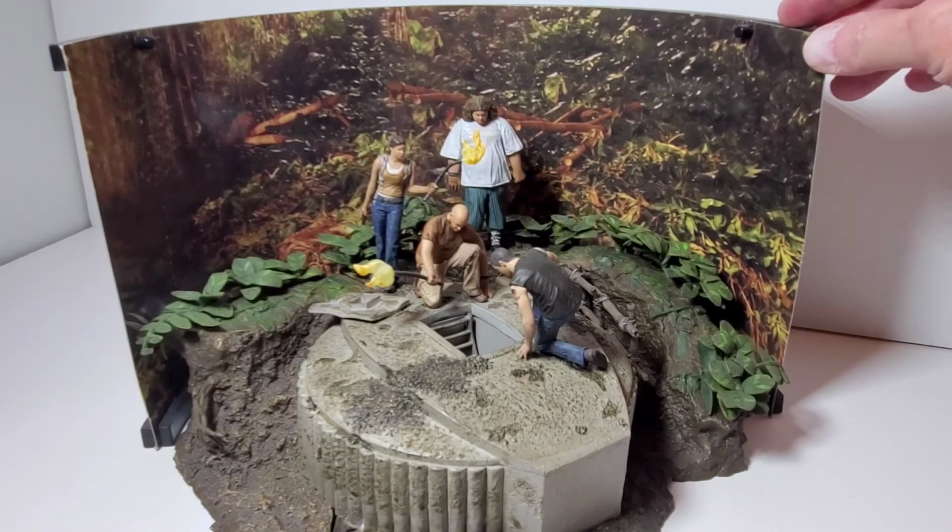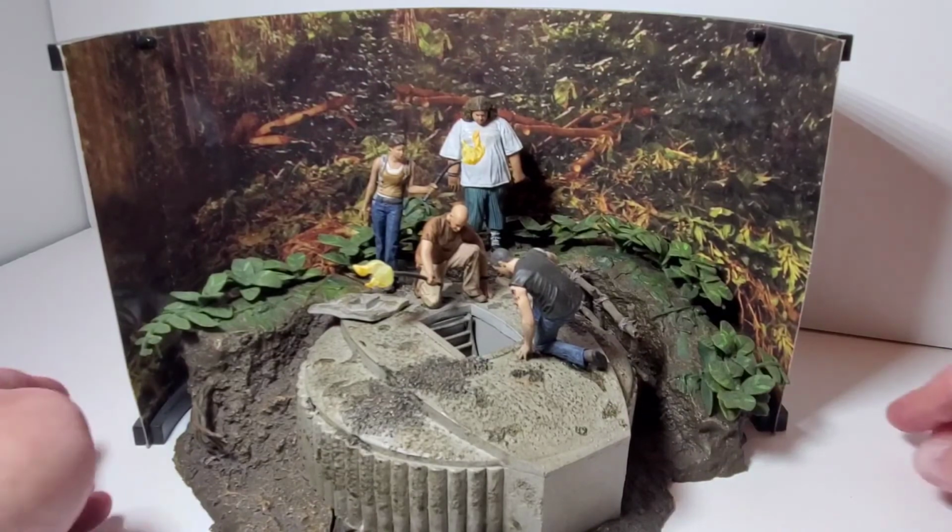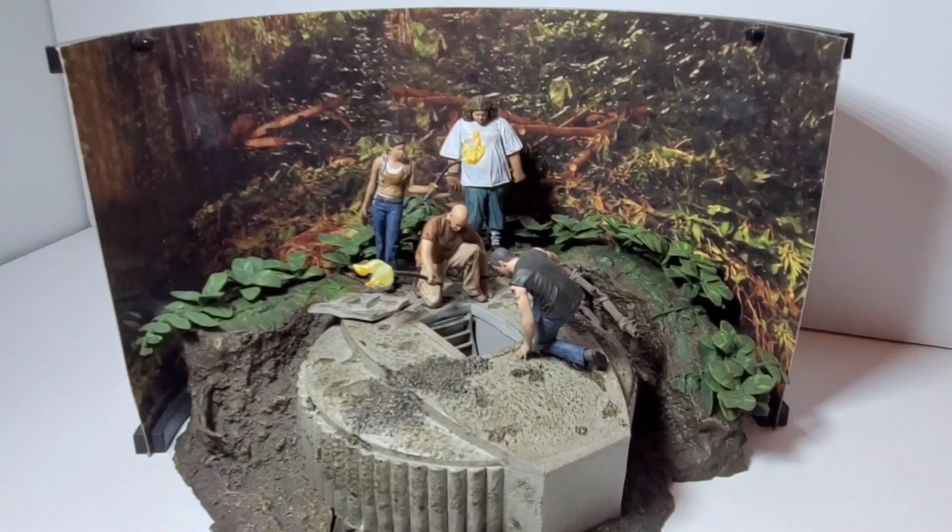This diorama, you can still find these on eBay. I've seen them go for, I don't know, they vary in price, anywhere between like $50 to over $100. It just depends, but they're kind of hard to find. They didn't last very long, and once they were gone, they were gone. So if you want one of these, you can still find them, but eBay's probably your best bet. But it's a super, super awesome show, and I highly recommend it. So hopefully you can try to catch it.